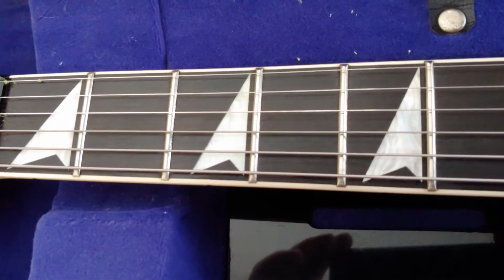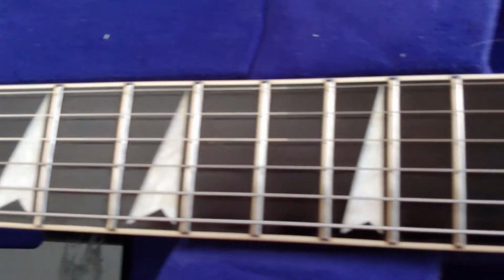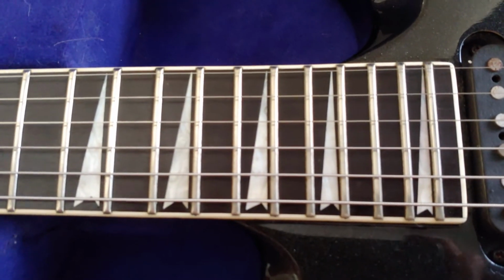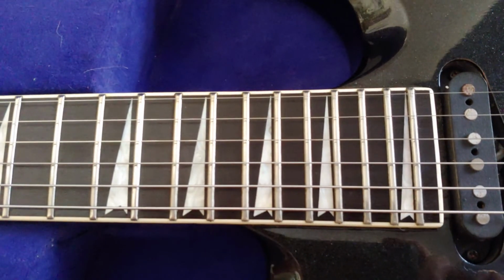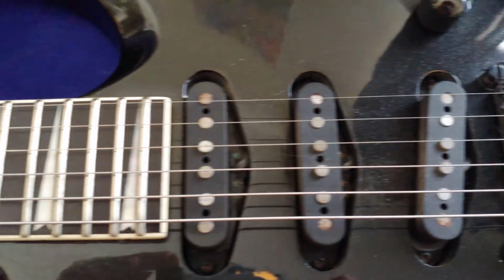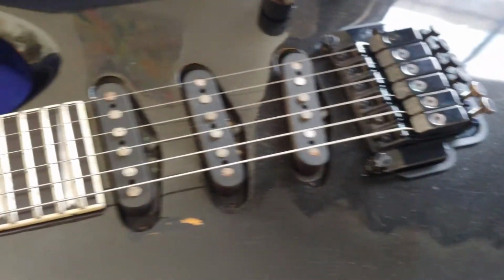You can also see those stripes on the top from the multiply neck through. These frets are really low. They're very narrow and not very high. This guitar hasn't seen a lot of playing time, so I'm amazed that for a shredded guitar these frets are so small. I've used the StewMac fret polishing kit, and I've also used a bit of metal polish just to give them this shine.